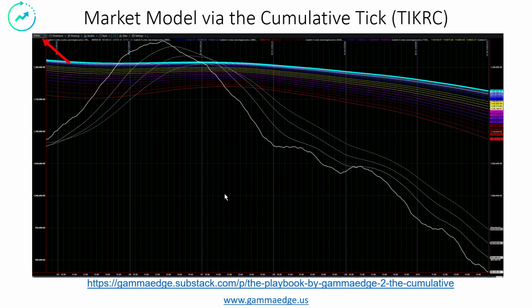The market model via the cumulative tick. This is the TIKRC, as you can see here. This has a bunch of views here. So this is the ribbon that I was talking about. You can see it's clearly heading down, negative slopes.